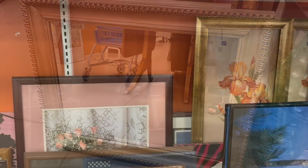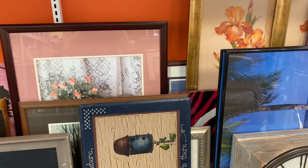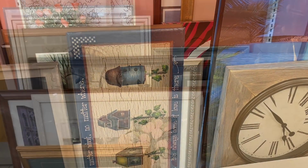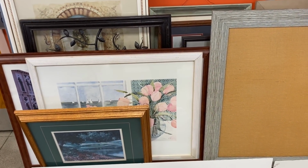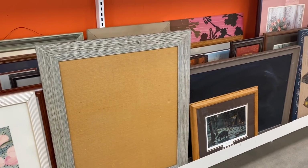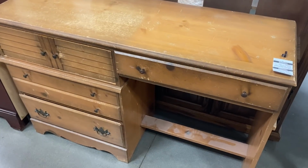On this day, I started in the furniture. There really wasn't much to look at. Then I moved on to the art. I mostly look for things for my home, for my holiday decor, or just my regular home decor. But I also have a little booth in a vintage shop. It's called the Pink Elephant in a town nearby called Hopkins, Minnesota. And so sometimes I will pick up items to put in my vintage booth.